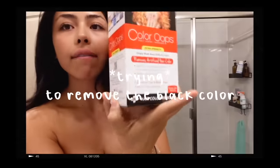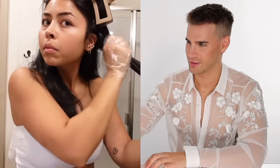Oh, I love it. If you have any sort of permanent hair color in your hair, I would highly recommend starting off with a color remover to avoid any unnecessary damage. I mean, the damage is going to happen. Okay, she's sectioning. She's working from the bottom up. For right now, things are looking pretty good.